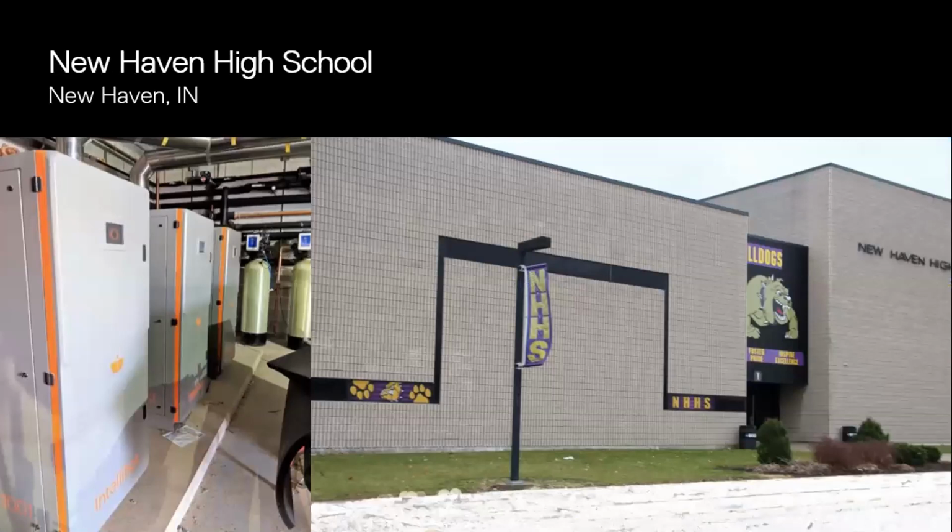Starting to see a lot more high schools and school districts, whether it be K-12 or colleges, using this as well. They're seeing the benefits, especially the older schools that have these large, gigantic boilers in them. And they're starting, obviously, to fail. They're very inefficient, and they have to shut them down.